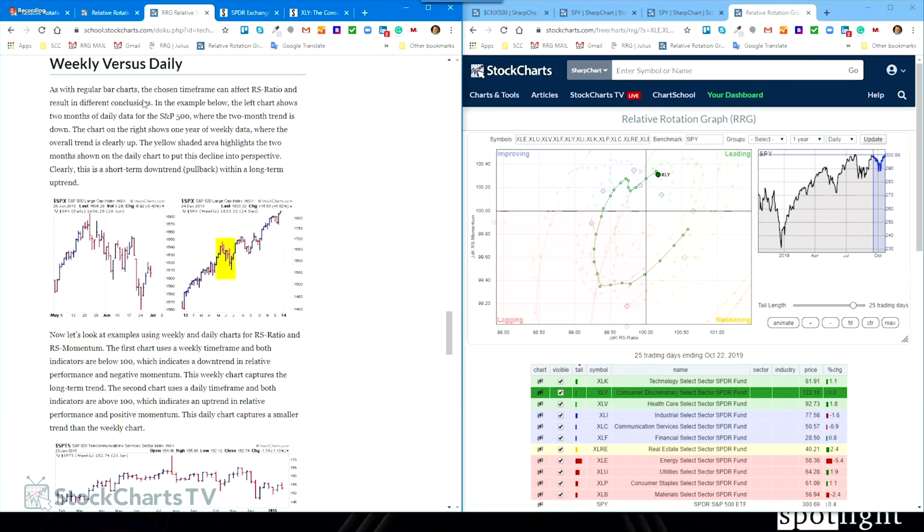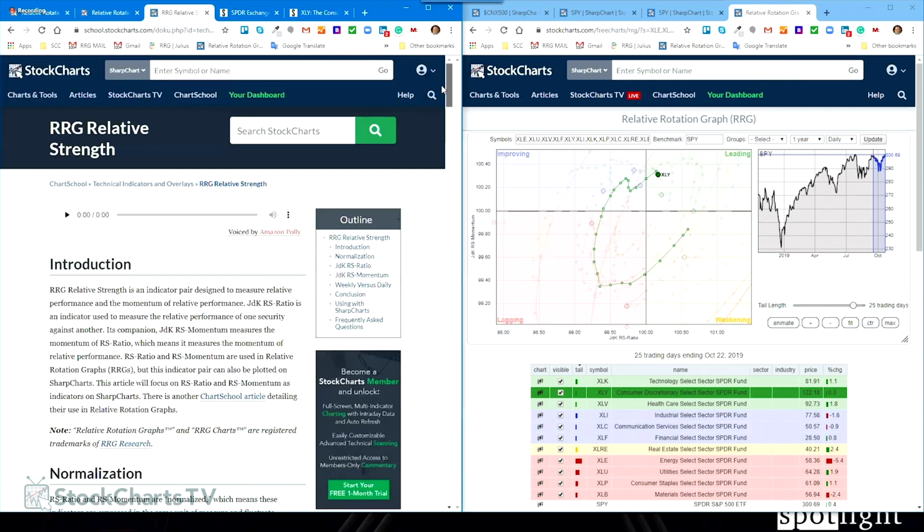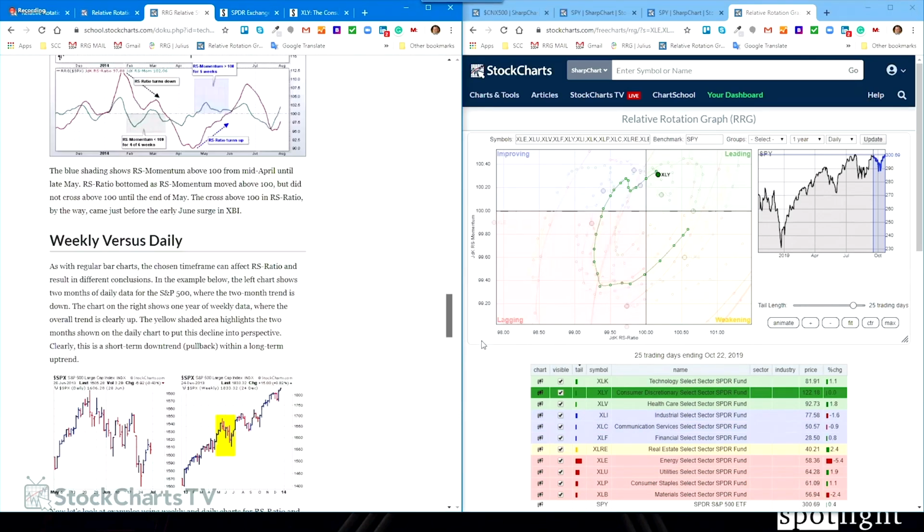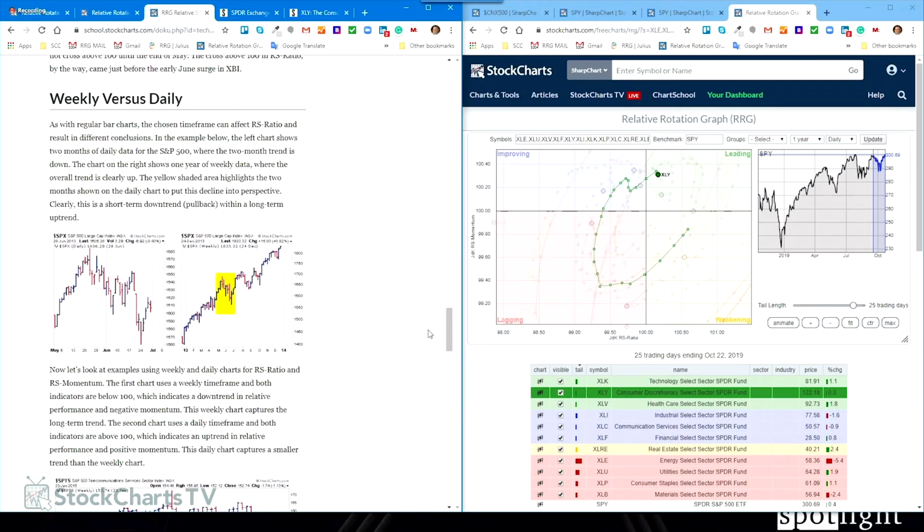And there's actually a Chart School article. If you go to Chart School and you search for RRG, you will run into this article here, and a section of that explanatory article is about the difference between weekly versus daily. And there is actually an example here, and the best way I can explain it is by comparing 2 charts of the S&P 500. The left chart is a daily bar chart. And as you can see, you have lower highs and lower lows over a period of about 6-7 weeks.